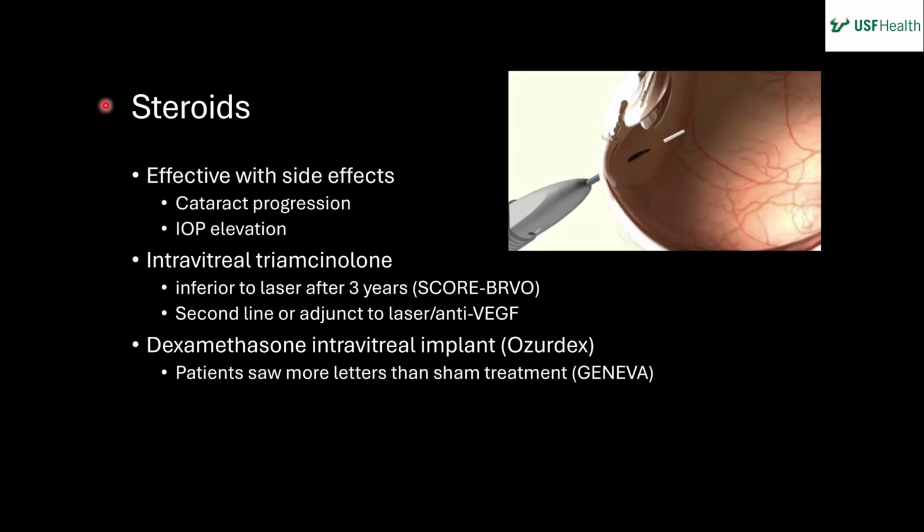And then another option is steroids to treat the macular edema. It can be effective, but there are significant side effects, such as cataracts and elevated IOP. Intravitreal triamcinolone is an option, which has been shown to be inferior to laser after 3 years in the SCORE BRVO trial. It's generally considered to be second line or adjunct to laser and anti-VEGF. And then there's Ozurdex, the dexamethasone intravitreal implant, which was really just compared to a sham treatment, but it was shown to be efficacious in the Geneva trial.